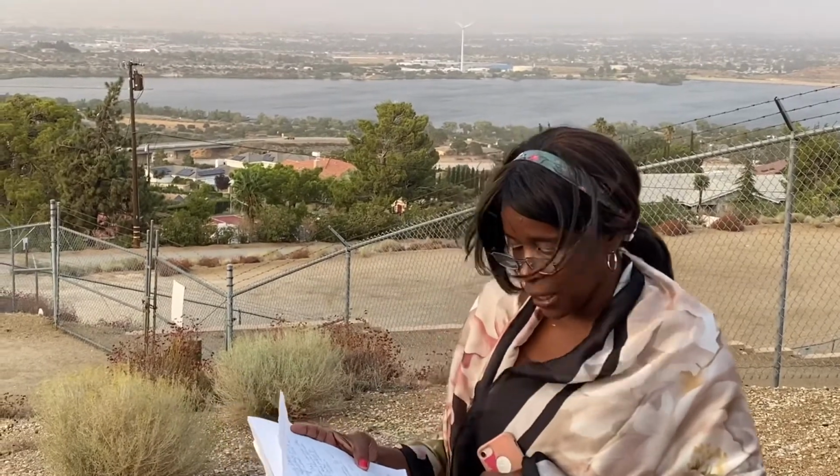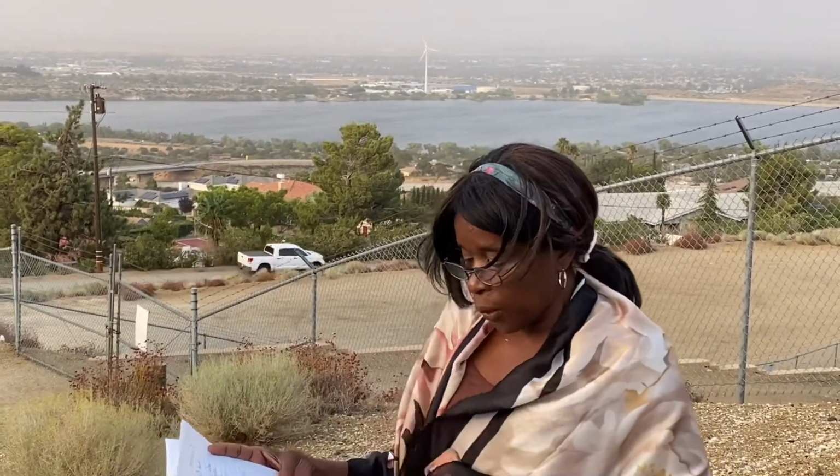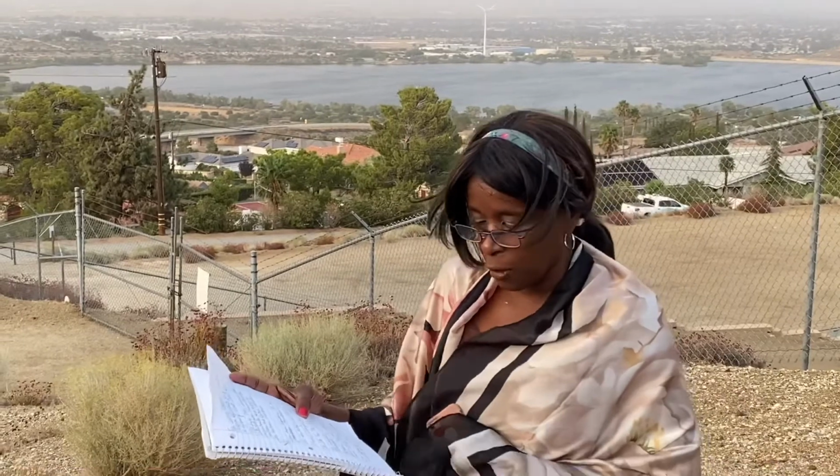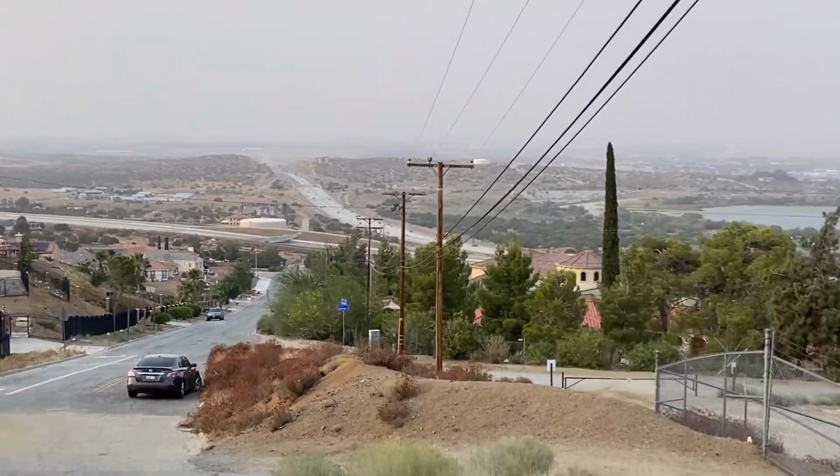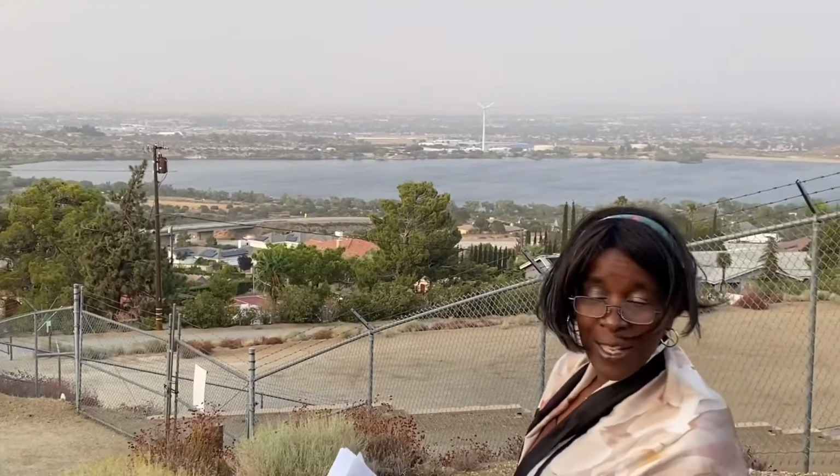The aqueduct system supplies Palmdale with about 5.6 billion gallons of water per year, and I guess the city is not allowed to take more than that, but it's then taken to treatment plants where it's treated and distributed to homes across Palmdale. And as you can see, Palmdale is a pretty large area with beautiful homes, and it's just a gorgeous last frontier of Los Angeles County. This is the last underdeveloped portion of Southern California.